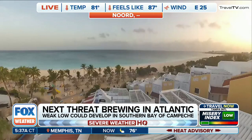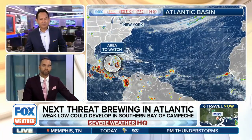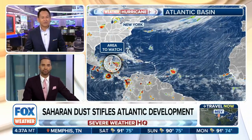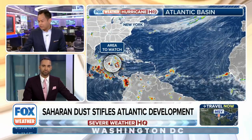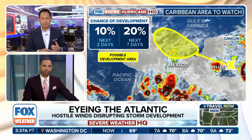The area that we are watching is the northwestern Caribbean and the southern Bay of Campeche for possible development. Now, this is fairly new. If you were with us yesterday, it wasn't on the map. National Hurricane Center is also watching it today, as are we, Michael. It is just outside of the Yucatan Peninsula. This does mean heavy rain for places like Cancun, Belize.